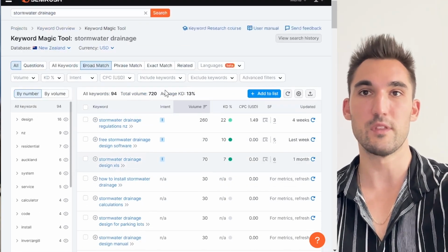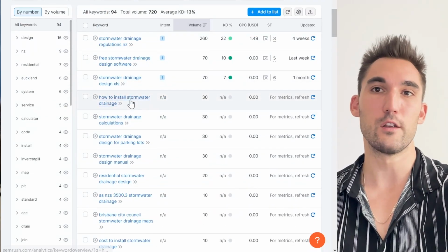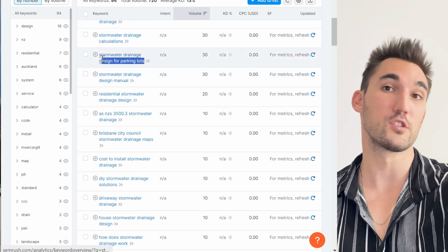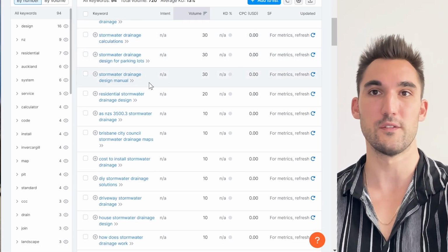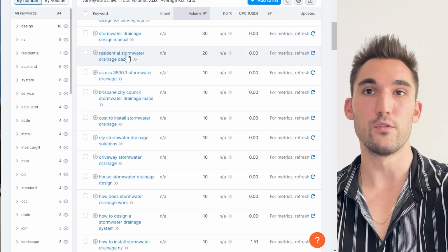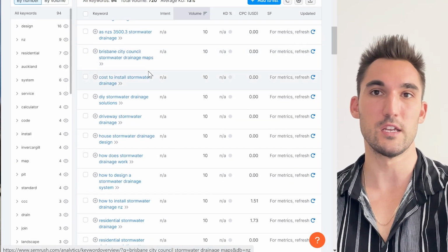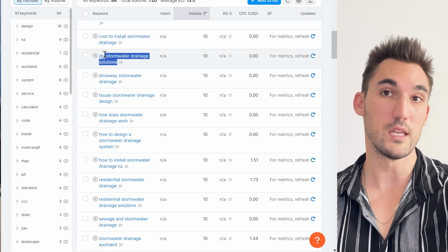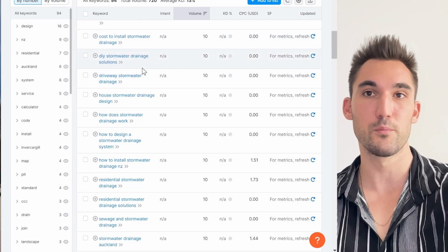So you would do the same thing now for stormwater. You've got, again, how to install stormwater drainage, any calculations specifically for parking lots. So this could be a page if you want to offer that specifically. I'd make a page about parking lot stormwater drainage, for example. You've got residential here as well, so that's a potential page. The cost to install stormwater drainage, that's a good blog. DIY stormwater drainage, that's a good blog.